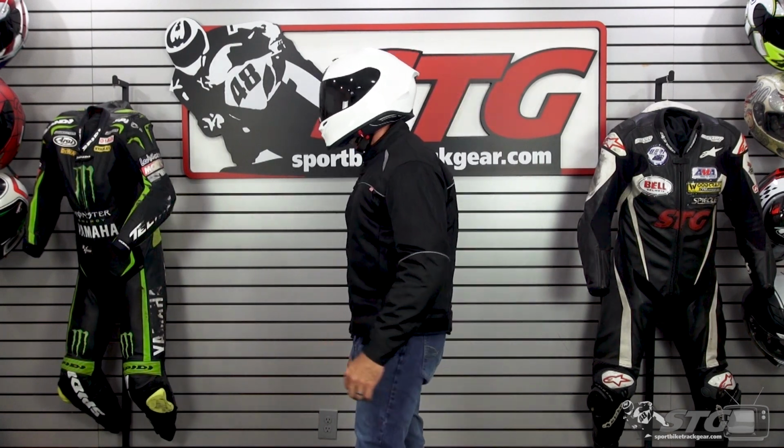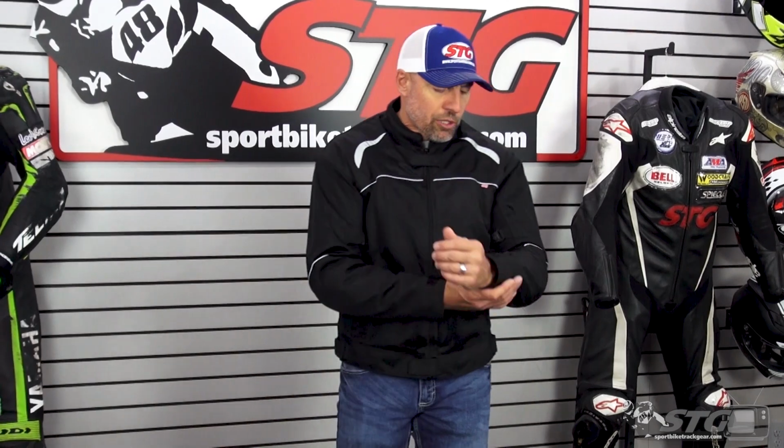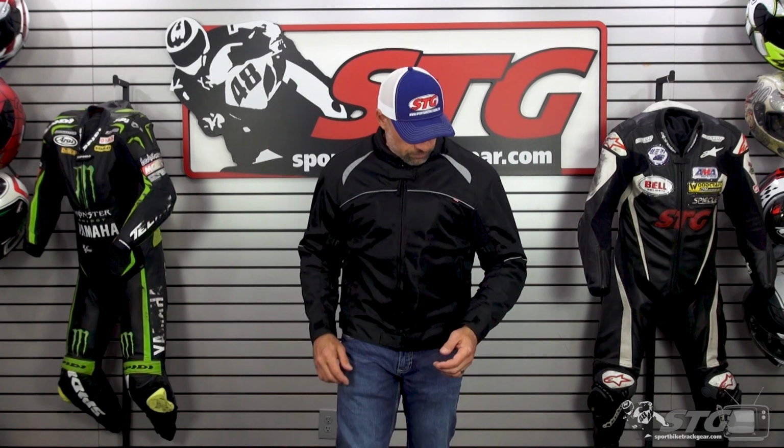Once again, comparing it to the other coat, I like the feel that I'm getting here better as well. I think just overall the fit pattern, maybe a little better in the sleeve length too. Just overall mobility, this one feels a step up for sure. Reach in, pull the other $10 out of your wallet and pull the trigger on this one.